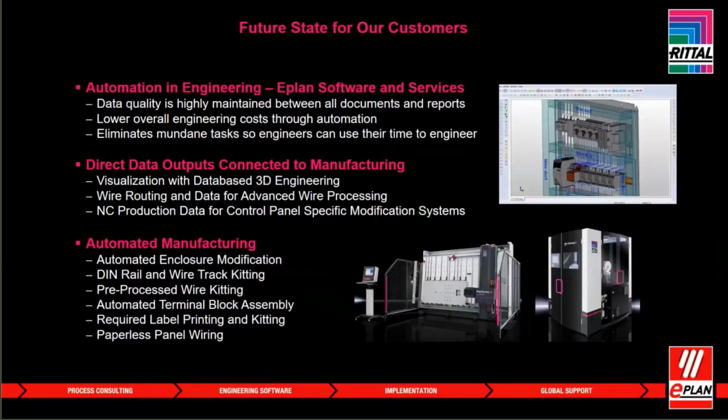And so looking at the automation in the engineering department itself, by this point, you've probably seen some demonstrations on EPLAN's capability and a lot of the automation that it brings to the mundane daily tasks that engineers encounter. Of course, the data quality is very highly maintained between all documents and reports. Lower overall engineering costs through this type of automation, just getting the design done faster and, as I said, eliminating a lot of those mundane tasks.